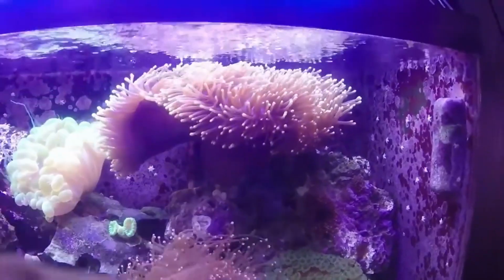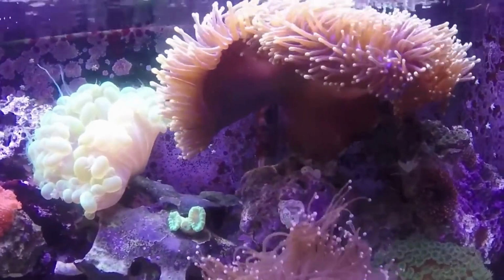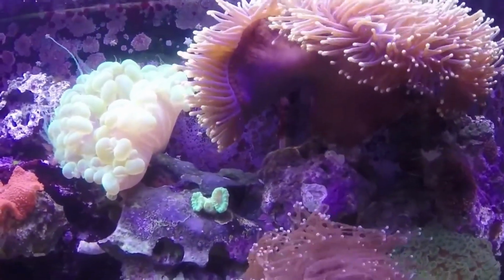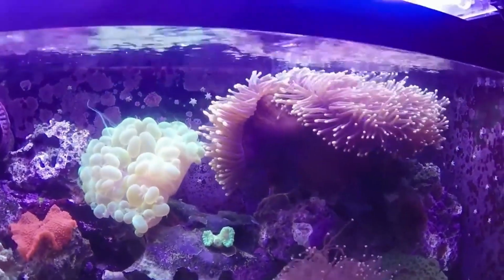After feeding the anemone, they can look deflated, but give it time. Usually by the next morning, they'll perk back up and the tentacles will be full again. If you see them staying shrunk up for 3 to 5 days, then you might want to start checking some levels and making sure nothing's bothering them.